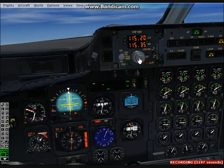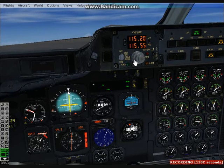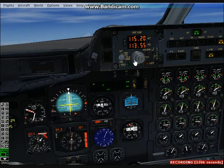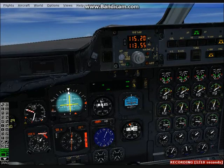So that's just passed over New Galloway. Still climbing. So we'll set up on next wee lap. DCS. DCS in Manchester.